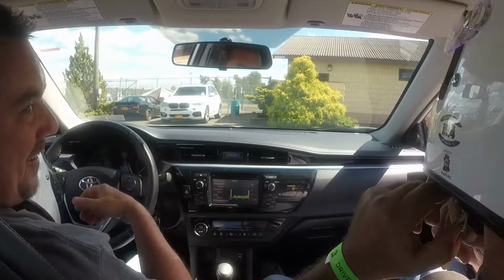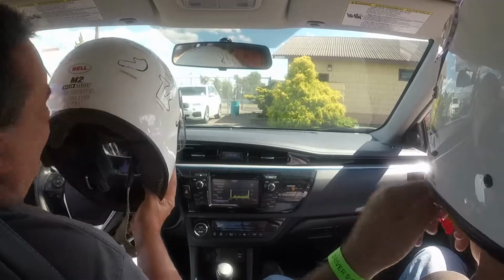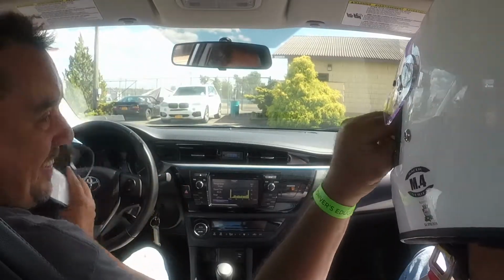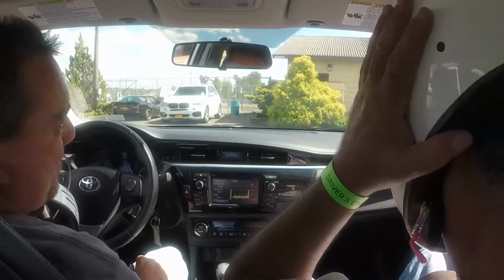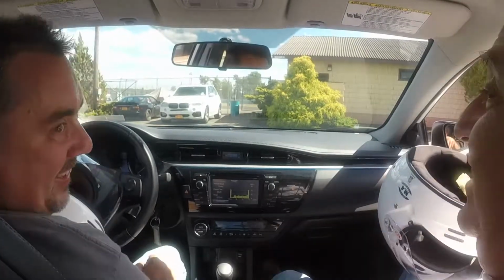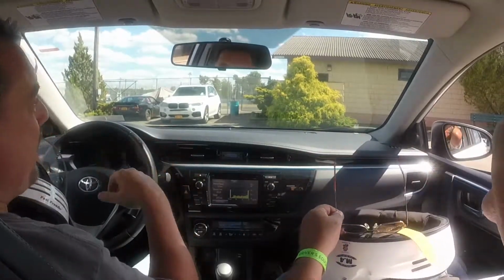I thought this was your daily. Oh no, I've only been driving this thing 2 days now. So when you bring it back, don't they look at the tires? They might, yeah, but I don't think they look that close. And I'm going to swap them anyway.